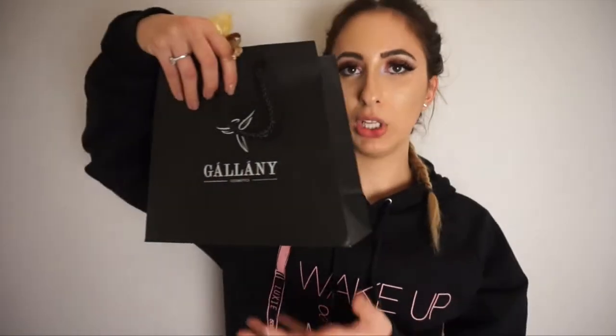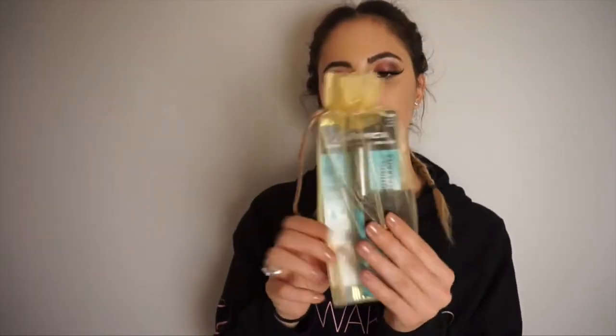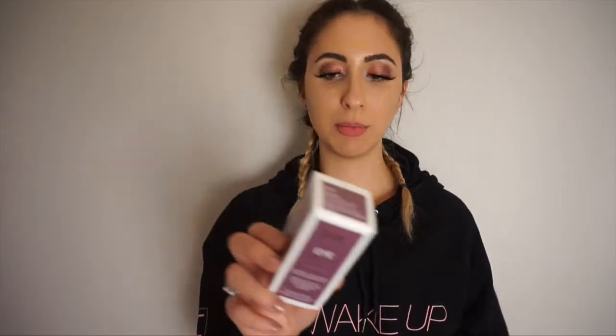Next, I have a bag from Galani Cosmetics, which I only have a full size private jet black first class lash mascara. Love the packaging on this as well. Galani gave us a mascara. Oh, I got something from Ardell in here, which are a pair of double up lashes. And from Per Cosmetics, I received the eye polish, which comes with a brush.